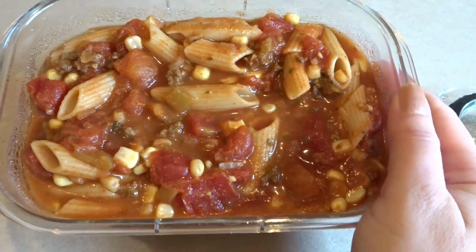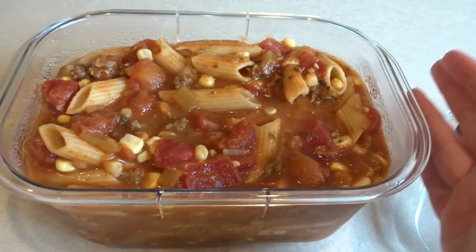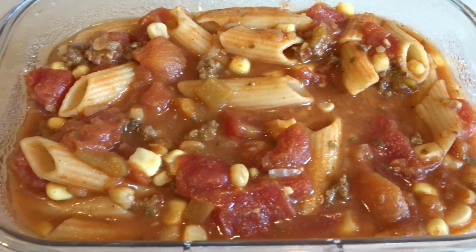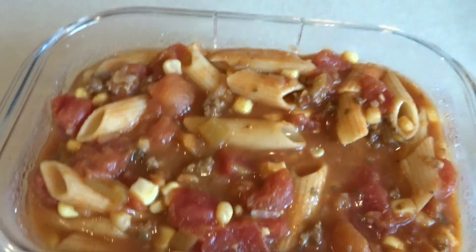It actually turned out a lot thicker than I anticipated. So we're going to have to maybe either thin it out or just eat it as is, kind of like a chili without the beans. So basically what I did, like I said, I had leftover hamburger and leftover corn.